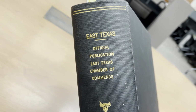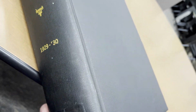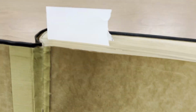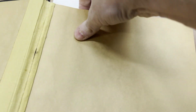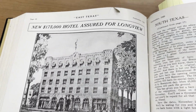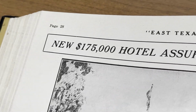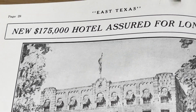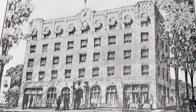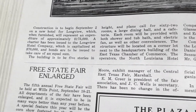I have here the East Texas Magazine, the official publication of the East Texas Chamber of Commerce, 1929 to 1930. And as you can see, I have bookmarks here. The first bookmark I'm going to show you is the announcement for the new Hotel Longview. Look at the date, September 1929, page 28. New $175,000 hotel assured for Longview. That's what would become the Gregg Hotel originally, and then later the Hilton downtown.